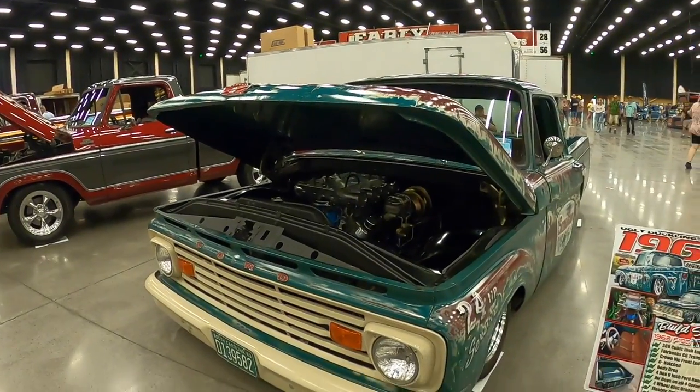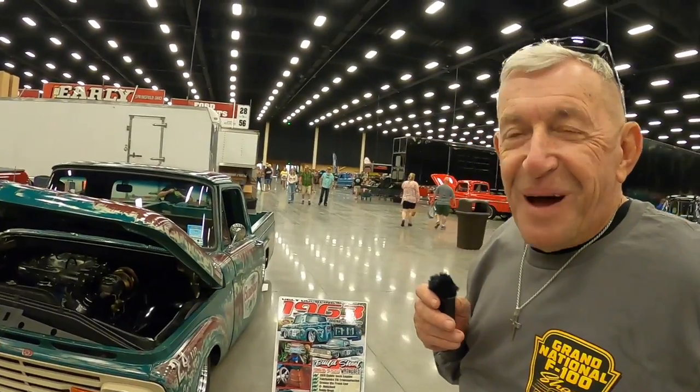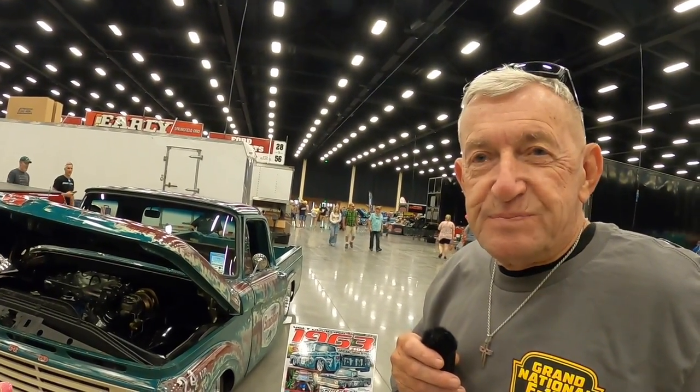Now, of course, this stopped me. I do like the patinas. Roger, how are you today? I'm good. How about you? I'm good, thank you. Before we get into details, tell me, what have you got here? It's a 63 Ford. They call it the wrong bed truck. It came from Ford with a 63 cab with a 58 bed.